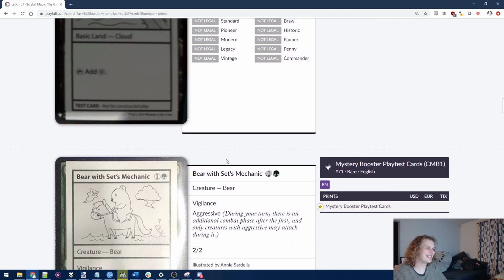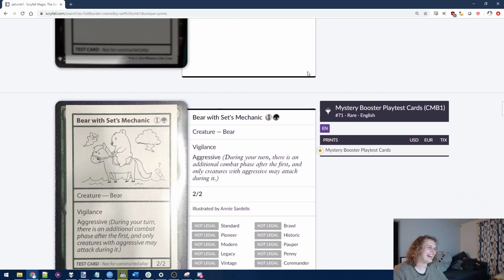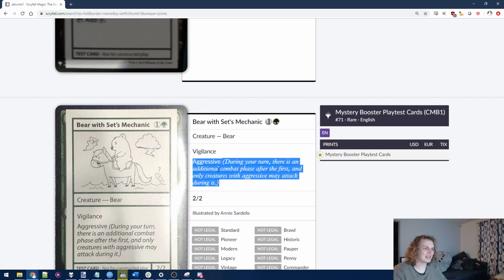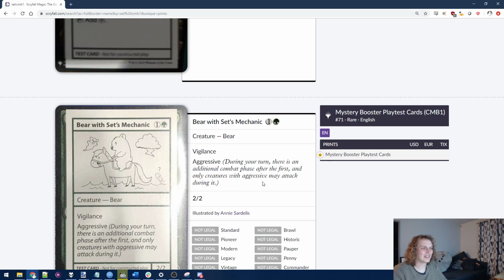Yeah, bear with the set's mechanic. Cute. This is, of course, something you'll see in almost every Magic set. A 2-2 for 2 that gets to have the set mechanic. This mechanic is pretty cool. I can see them actually doing this. They like their additional combat phases, but I guess only in some capacity. Like, only a few cards every once in a while will get the ability to give you additional combat phases. It gets out of hand quite quickly, I guess.